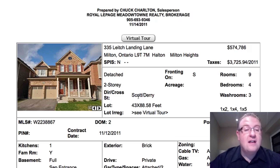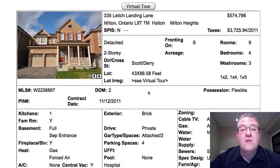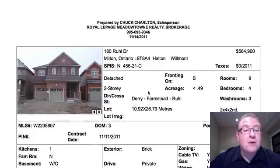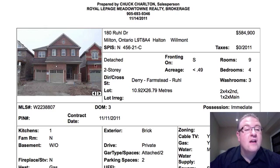I find it does not. If you asked me to guess how big this home was, I would guess far less than 2,500 if I didn't know. Okay, so nice front porch there. I think it would probably look better in person just based on what we're seeing there.